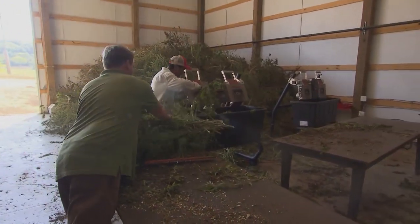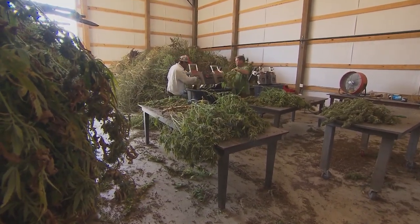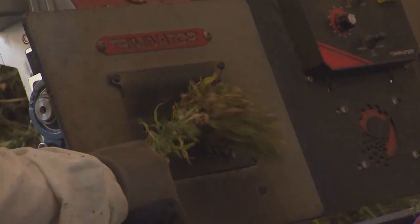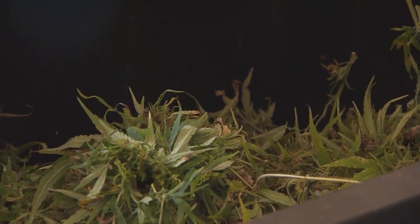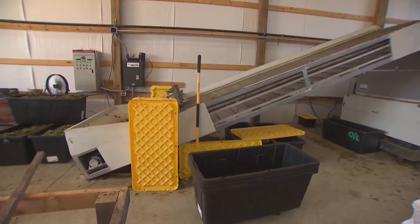But then we take this by hand and feed it to a machine to just basically strip all of this off. Okay. Once we have this in big buckets, we just continually load the machine. It goes through about a 3-hour cycle and then comes out dry and ready to put in bags. And once you start that machine? We just feed it. As long as you feed it, it's pumping stuff out.